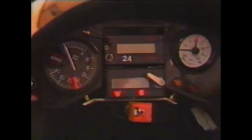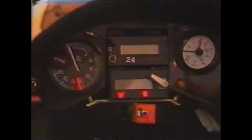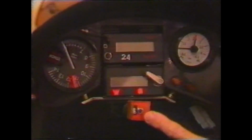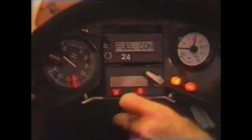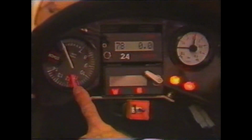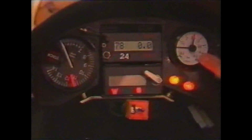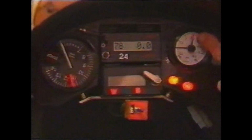Now, this is the daunting collection of instruments and other things that faces Derek Warwick as he goes along at up to 200 miles an hour. And let me quickly explain that we've put this in so that we can simulate the ignition on situation. Now, here is the rev counter, and you'll see that it's red-lined at 11,500 RPM for Derek's four-cylinder Megatron turbocharged engine. So there is the boost gauge for a maximum boost of 2.5.